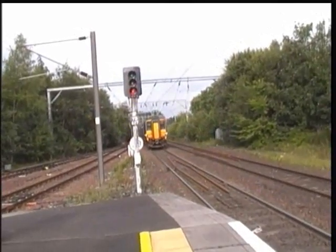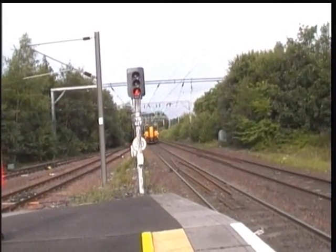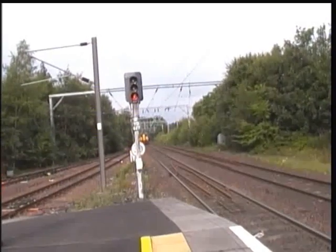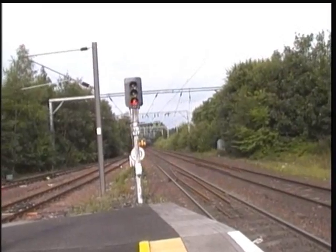485 was in the middle. That's going up to Dalriak, where it will split, and part will go to Fort William and part will go to Oban.